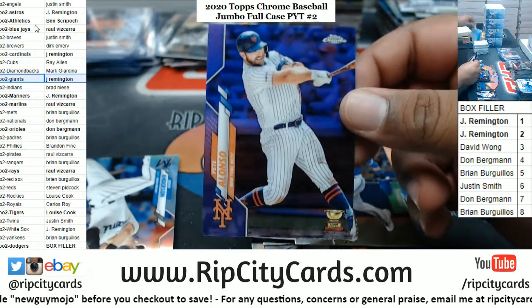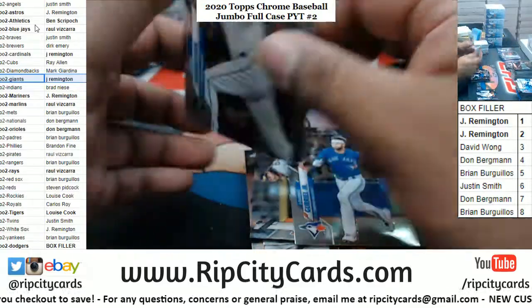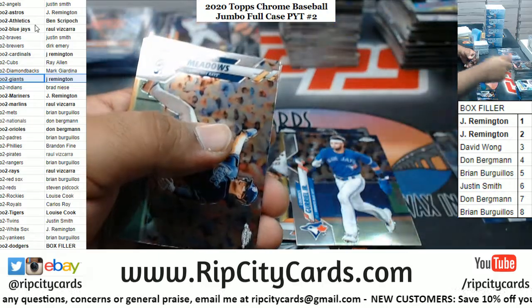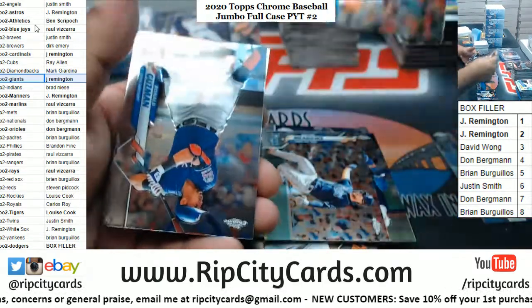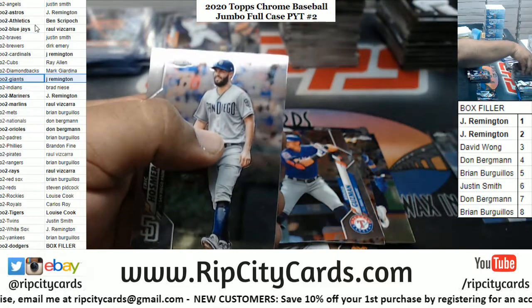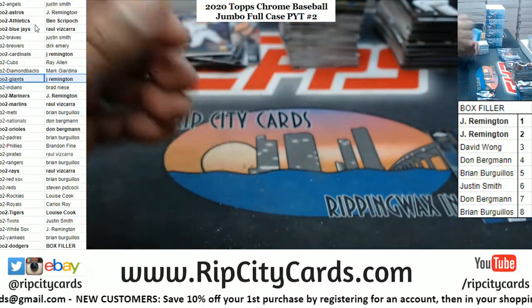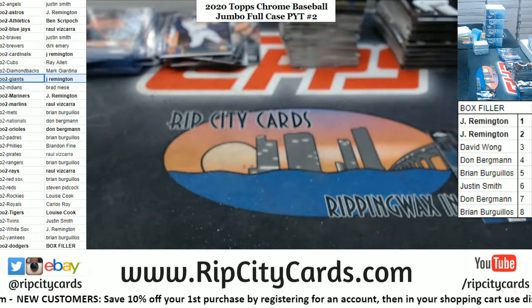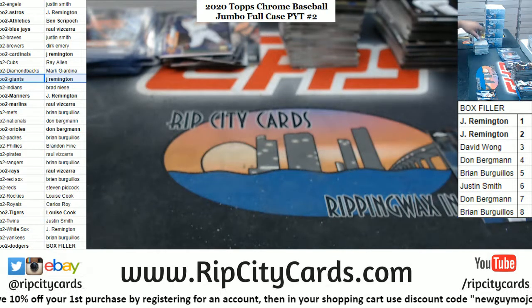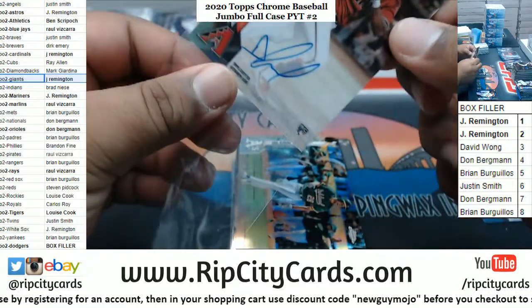Pete Alonso, Mets. Got the All-Star Rookie Cup there at the bottom right. /299. Oh wait, what are you showing them, freak? Oh yeah, that's what I thought. Well, there's an autograph right there. Couldn't wait to come out. Domingo Leyva, D-backs rookie auto.